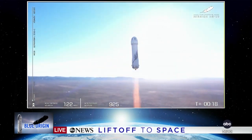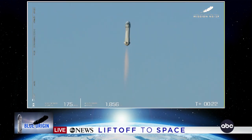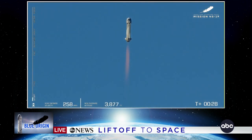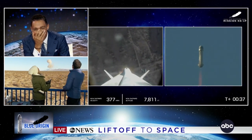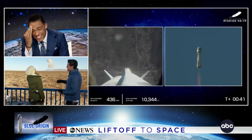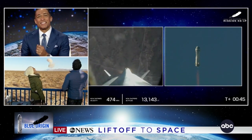New Shepard has cleared the tower and is on its way to space. We can hear it here from the desk. If you're following along with us, you can see on the lower left side of your screen that we're gaining speed as New Shepard lifts off towards space with a full capsule of 6 humans for the very first time. Noticing that altitude bar also on the bottom of the screen, we are climbing fast.